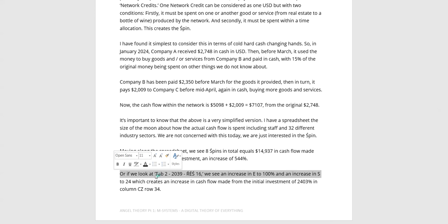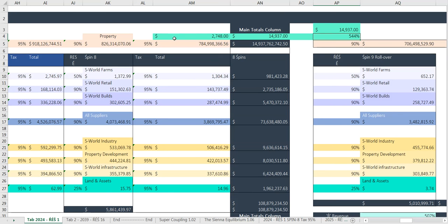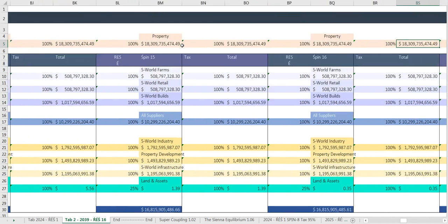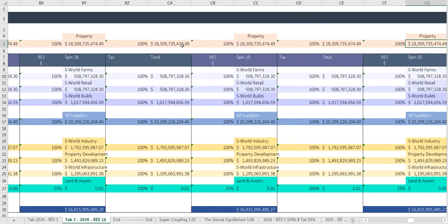Lastly, if we look at tab 2, 2039, RES 16, we see an increase in E to 100% and an increase in S to 24, which creates an increase in cash flow made from the initial investment of 2,403% in column CZ, row 34. Here we have tab 2, starting at the beginning. We're now going through spin 24, so there's 24 different spins, and all has an E of 100, so it's always 100%.